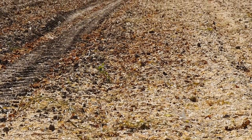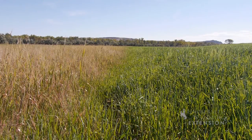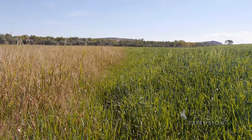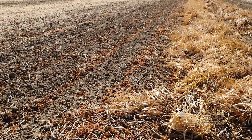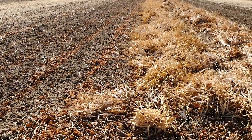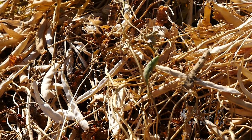So this field we're standing in front of here just came out of beans, and it's going to go back into what this fall? It'll go into barley next spring. So it'll be empty for the winter. And what will you do in this field before you plant barley? We will spread dry fertilizer with just a cart, and then we'll hit it with the soil finisher and then plant and corrugate.